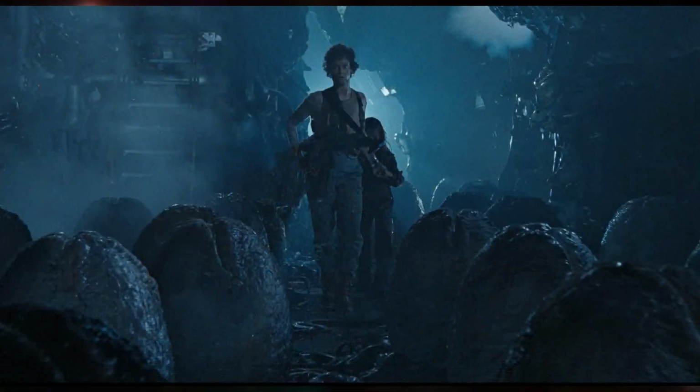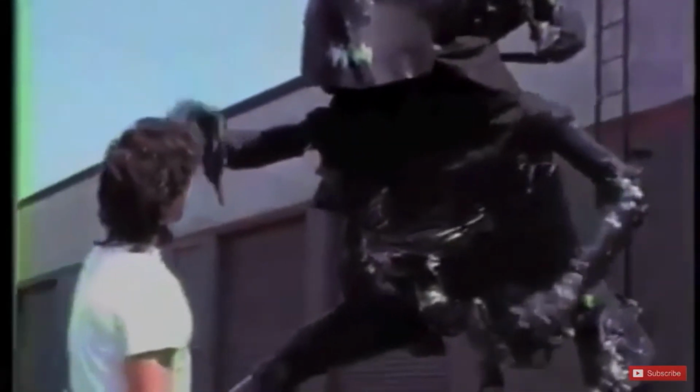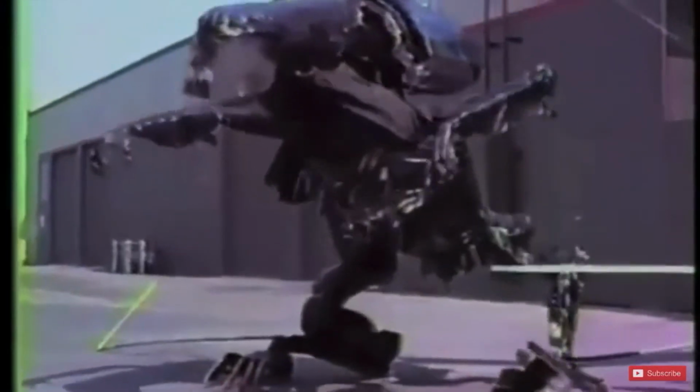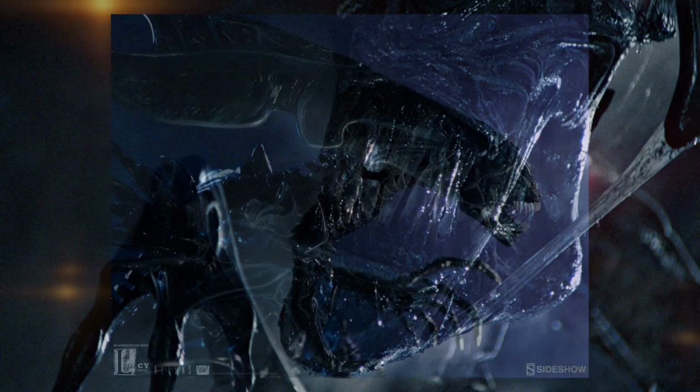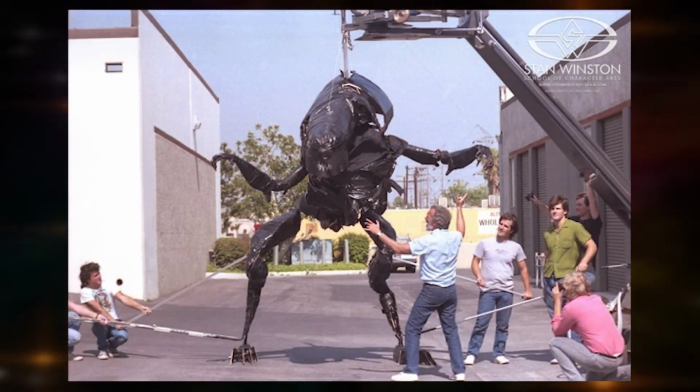This movie was a worldwide phenomenon, winning 2 Oscars for Best Sound Effects and Best Visual Effects, while also being nominated for 5 other awards that year. As for the scary character, it must be the Alien Queen. This puppet took over a dozen puppeteers and a crane to operate, and it might be one of the most intimidating creatures on our list.